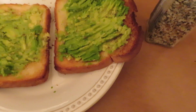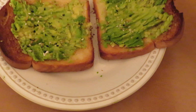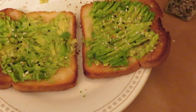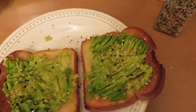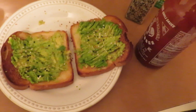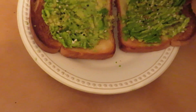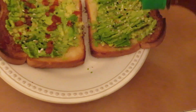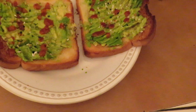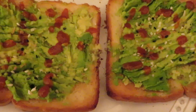Alright, now I add a little bit of my favorite seasoning again. And then some sriracha. It's so good with sriracha. And there you go.